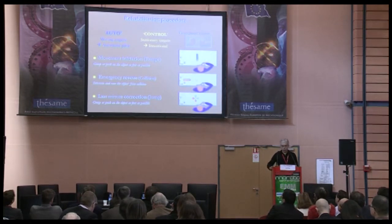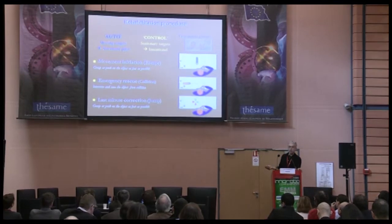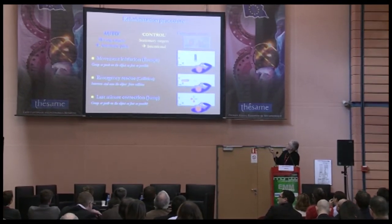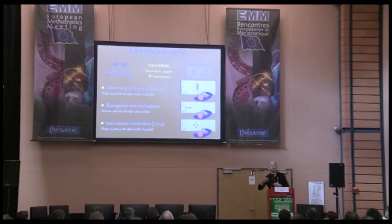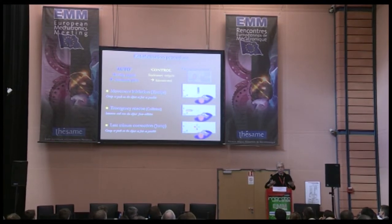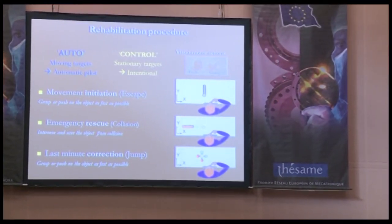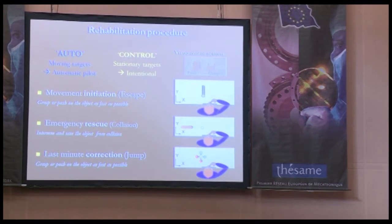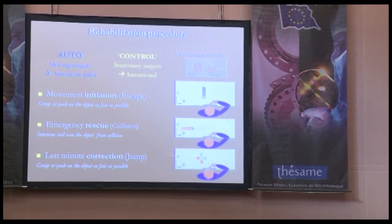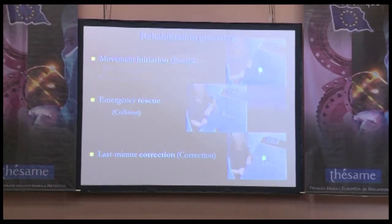Basically, we used simultaneously 3 types of stimulation of the brain's automatic pilot. One is to stimulate movement initiation. In this condition, the object is placed next to the hand, and suddenly the object starts to escape from the patient, and the patient has to grasp it before the object is too far. This is to stimulate the sense of emergency. The other one is the emergency rescuing condition, where there is a glass and a projectile ball coming that is going to knock off the glass, and the patient has to save the glass before the ball knocks it. And the last one is the last-minute correction, which is the automatic pilot that I've just shown you before, where the object jumps.